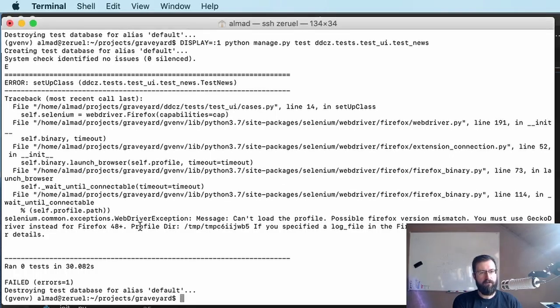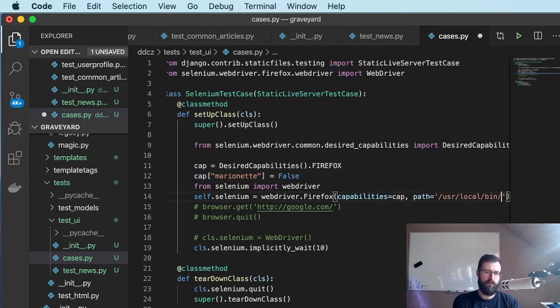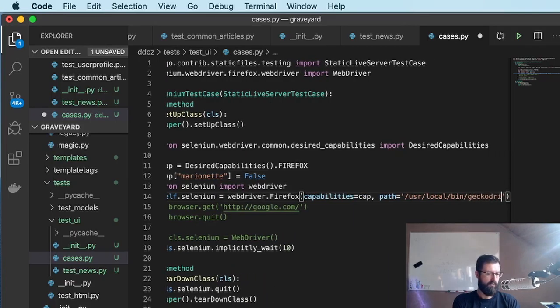And you must have geckodriver instead of Firefox 48 plus. Well, we do have a geckodriver. But maybe it has picked up the Firefox first. So that was the path argument, right? Let's try to hardcode it so we know it works. So that was /usr/local/bin/geckodriver.